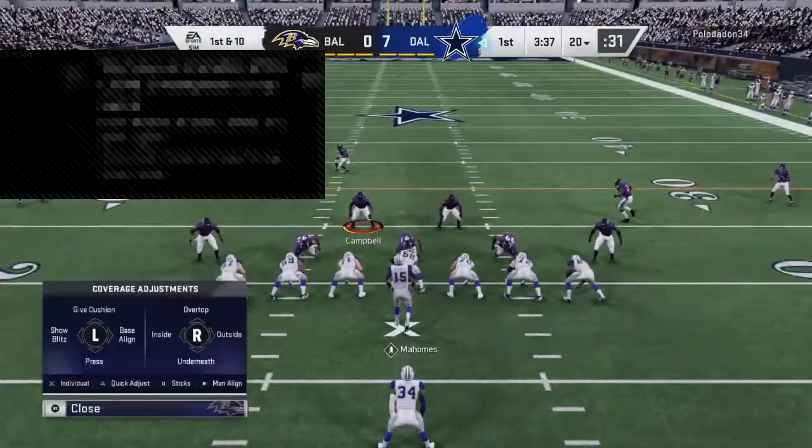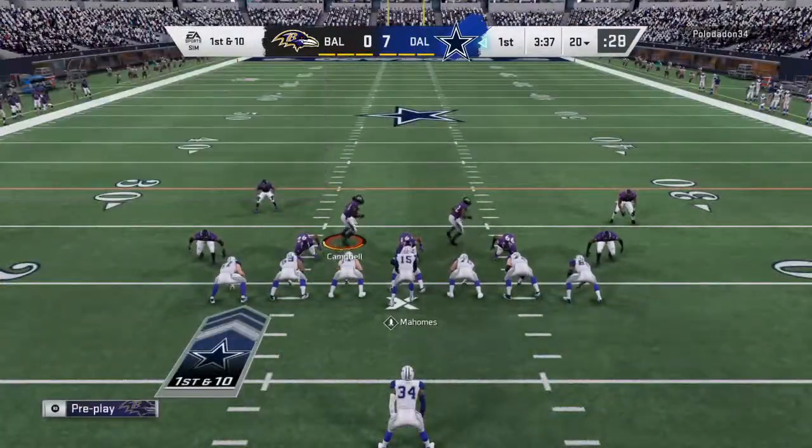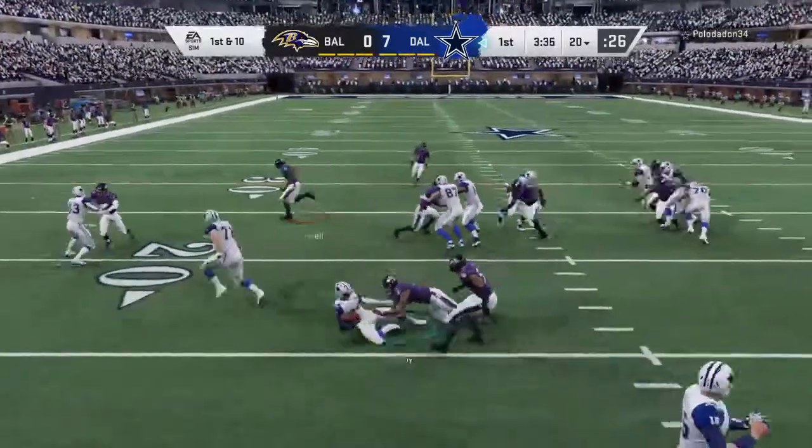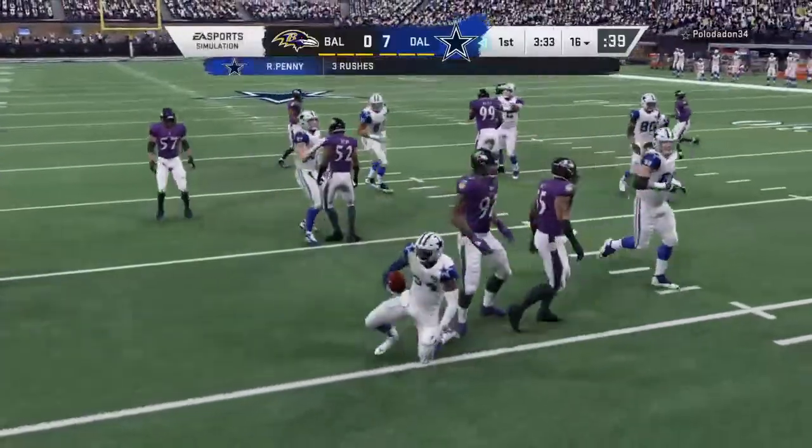The offense back out there at the line, ready for their next drive. Now they'll be looking to duplicate the efforts of drive number 1 that resulted in 7 points and the 7-zip lead.